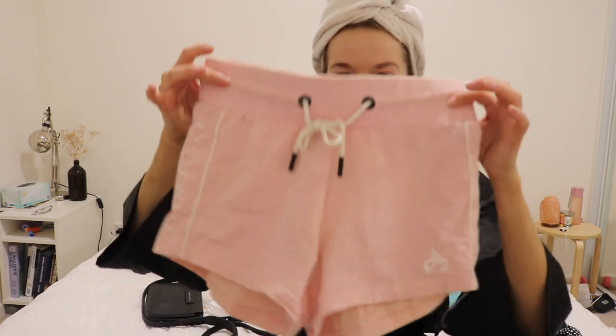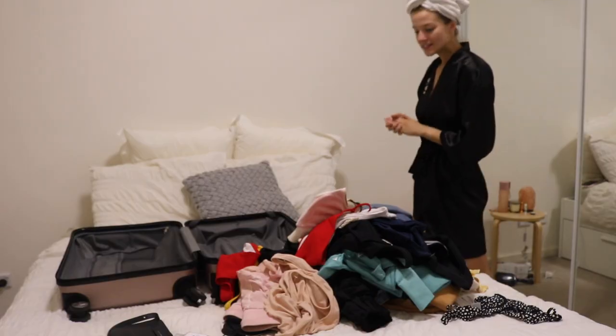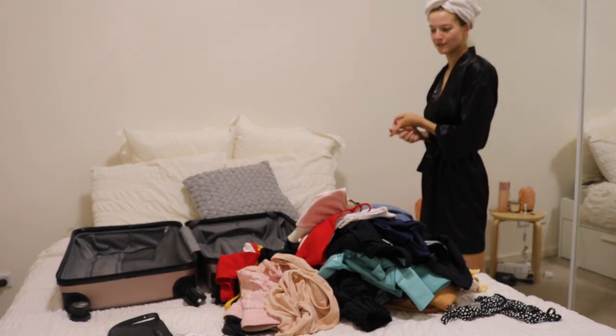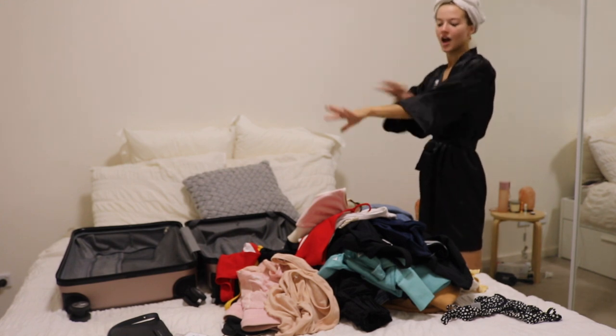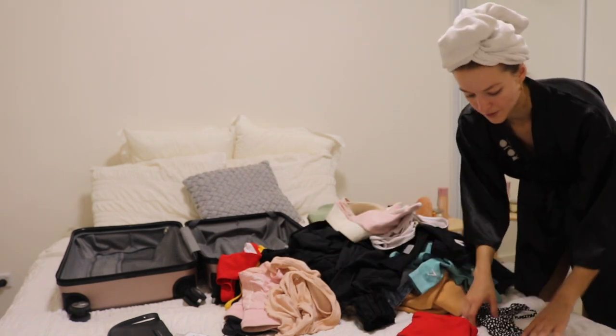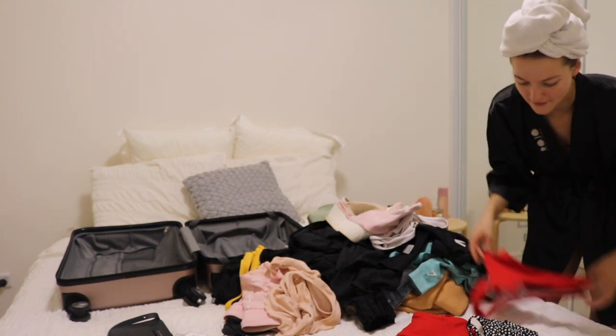I'm not a pajama sort of person. I literally wear activewear as pajamas. So I'm gonna bring these as pajama shorts. This as a pajama top. Thanks, Rideaway. What I'm going to do is figure out how many days we are going for, what the weather is gonna be like, and then plan the outfits accordingly, if that makes sense. I'll definitely be swimming every single day, so I think three bikinis or three swimmers is fine.